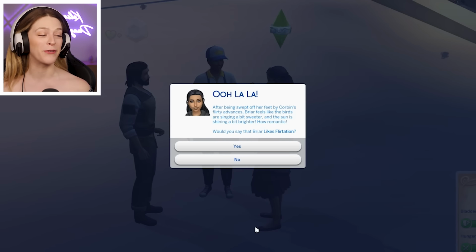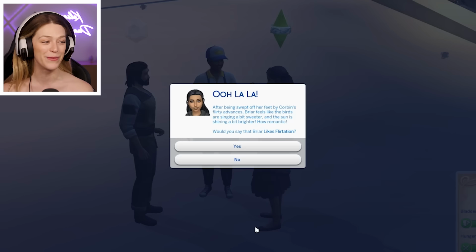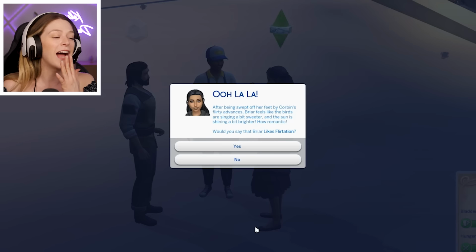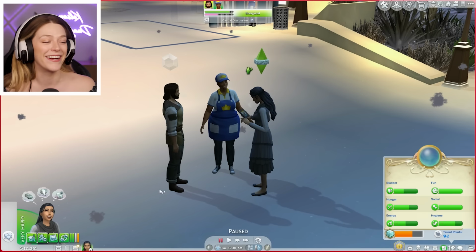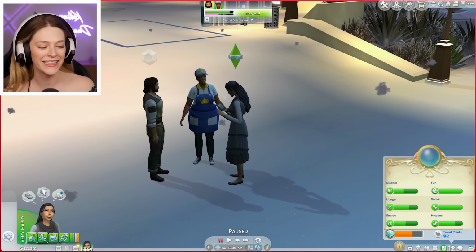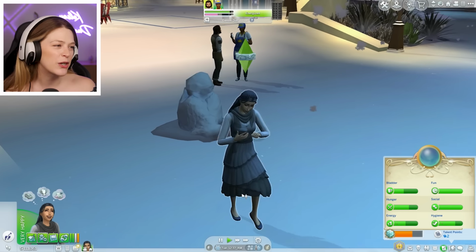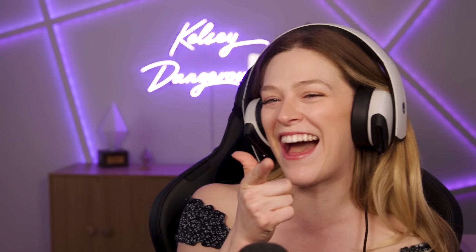After being swept off her feet by Corbin's flirty advances, Briar feels like the birds are singing a bit sweeter and the sun is shining a bit brighter. How romantic. I've never seen this happen just autonomously before. I think she very much likes his flirtation, but she's gonna have to go. Bye, Corbin. It was a great night. I gotta go talk to my boyfriend about marriage though, but I'll keep you in mind if he says no. We're joking, or are we?